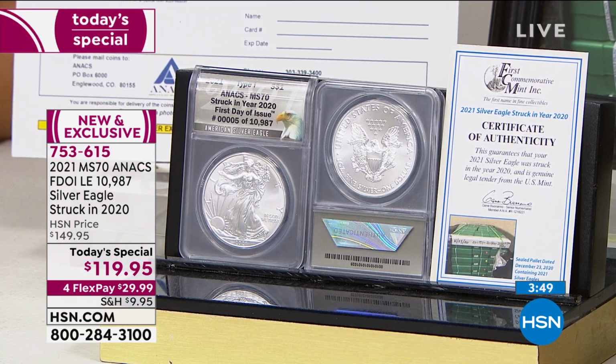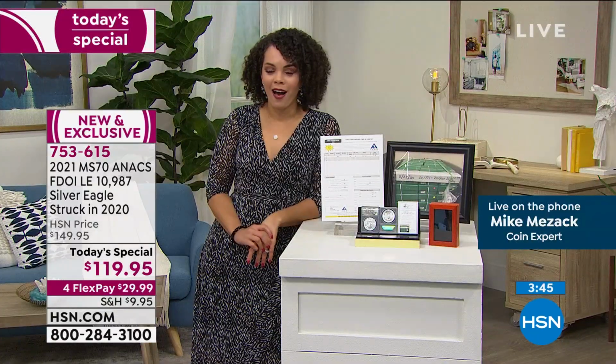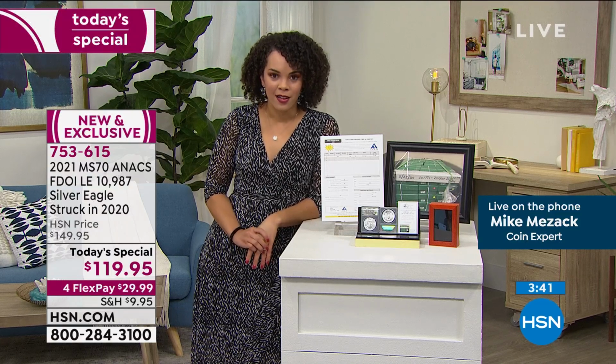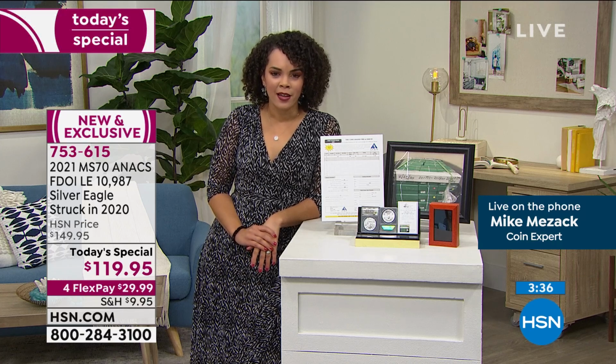This is the only one that did this. All the other ones were just pallets, just like everything else we've ever seen. I don't know. It's because it was sitting in the warehouse the longest, and they had to make sure they didn't confuse it with the 2020 Silver Eagles that they were shipping and making. I have no idea why they did it, why they strapped it. And we could only get this if literally we bought the pallet.